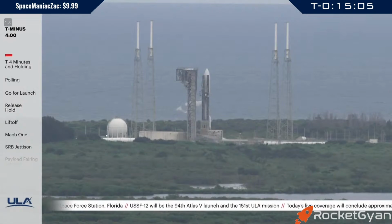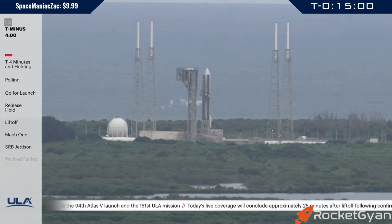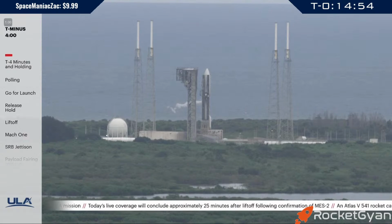That is something really cool. Just as we went on air, the hold was extended. We will be unable to enter terminal count at the appointed time at 6 o'clock p.m. Eastern liftoff time. Okay, so there you go.